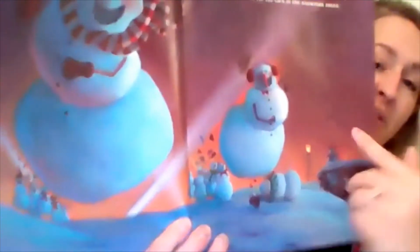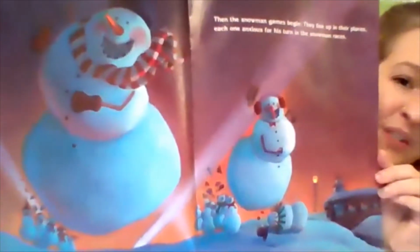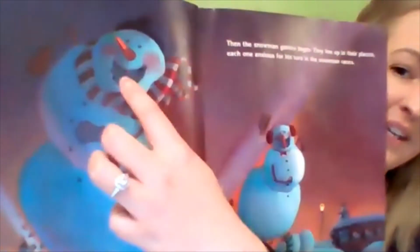Look, these snowmen are racing each other. They're going to see who can get to the bottom first. Does it look like they are having fun? Are they having fun together? Yes, they are. It looks like they are having fun because look, they are smiling. They're smiling because they're happy and having fun.